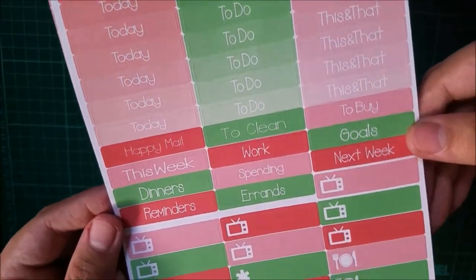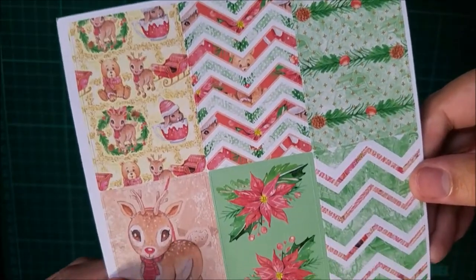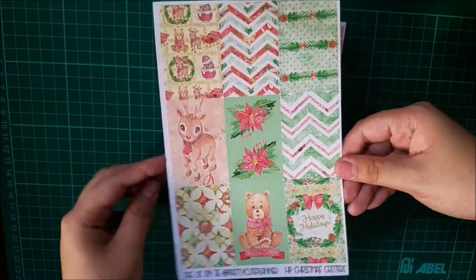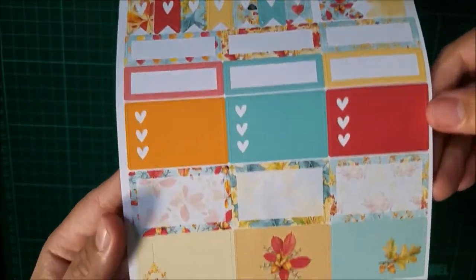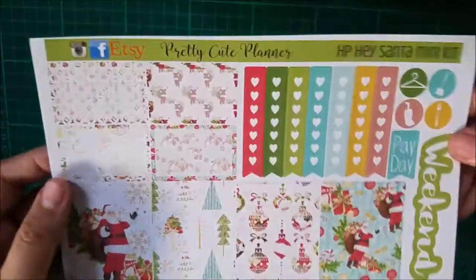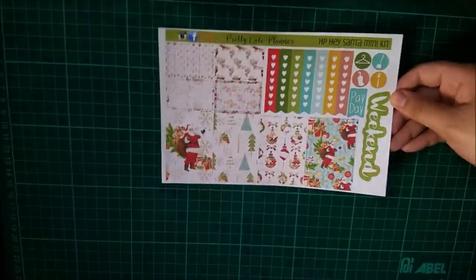This is an a la carte sheet that I got, and it's called the HP Christmas Critters. And since I use a happy planner in a classic size, I decided to get them. Then that's the full boxes of the HP Christmas Critters. I also got another a la carte sheet from the HP Hello Fall Kit. I also got this kit called Hey Santa Mini Kit. And it's for the classic happy planner.